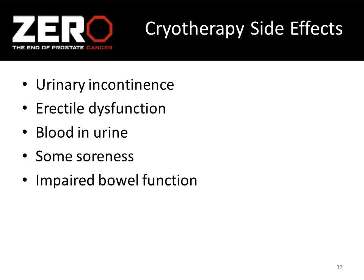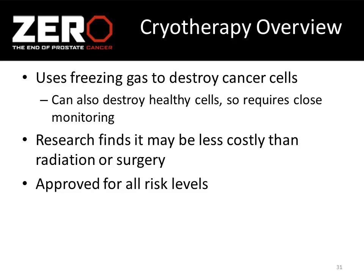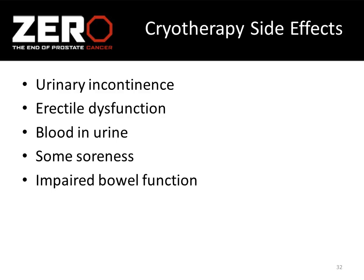This can be a more cost-effective procedure and has been approved in several settings. Probably some of the most common settings we see it now are in low or intermediate risk cancer patients, and also in men who have received radiation as an initial treatment and then have had recurrence within the prostate and get post-radiation cryotherapy. Next slide, we'll see the side effects, again, all sort of similar: urinary incontinence, erectile dysfunction.